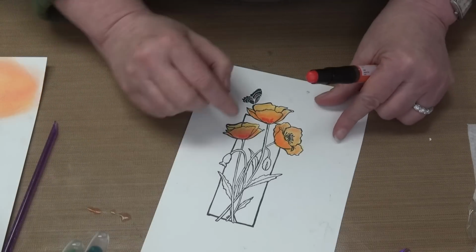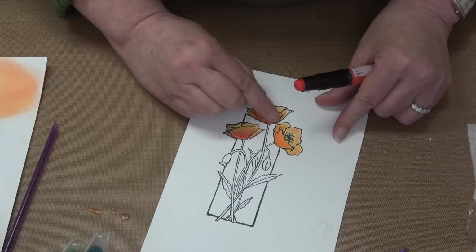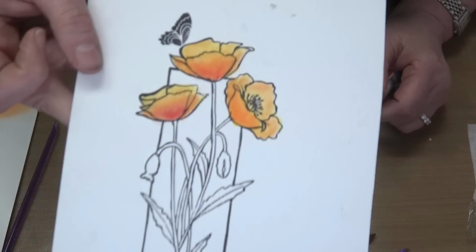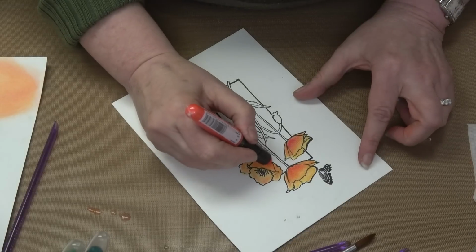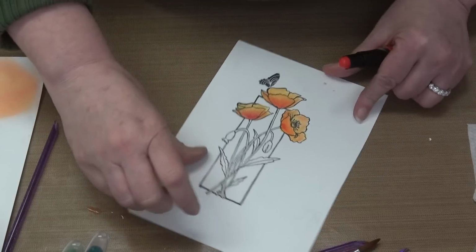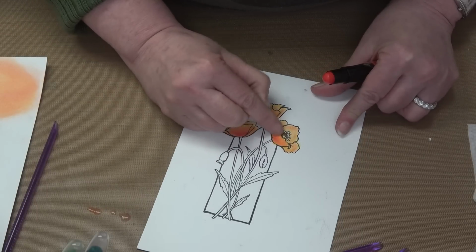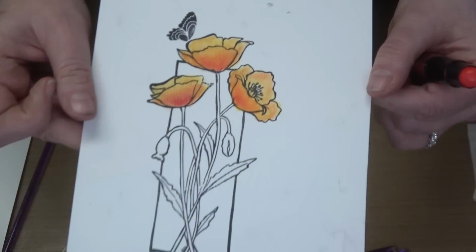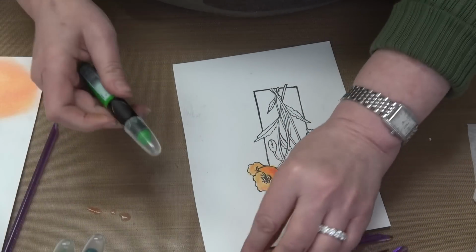Marabou crayons are not like anything else. I can just use my finger to literally smudge. They're that simple to use. If I'm using it straight like this, my color's gonna be far more intense. These are highly pigmented. And when I saw the stamps we were using today, I thought, oh, these will work just lovely. They will, they will. So now I can come in with my green.